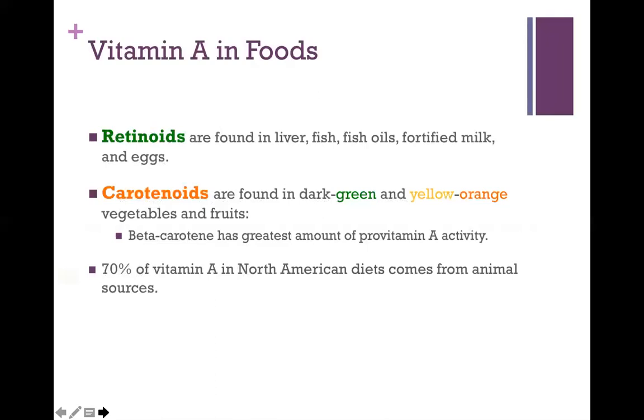So like you saw in the last slide, we can convert beta-carotene to retinol and retinoic acid. In North America, most of our vitamin A comes from animal sources, so most of it is coming in the retinoid form. In other countries, most of theirs comes in a carotenoid form where they're eating less meat.